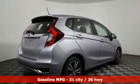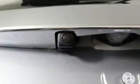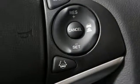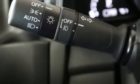Streaming audio, power heated mirrors, front heated leather bucket seats, wireless phone connectivity, leather steering wheel, continuously variable automatic transmission, express open and closed sliding and tilting sunroof, gas pressurized shocks, and inline 4-cylinder engine.